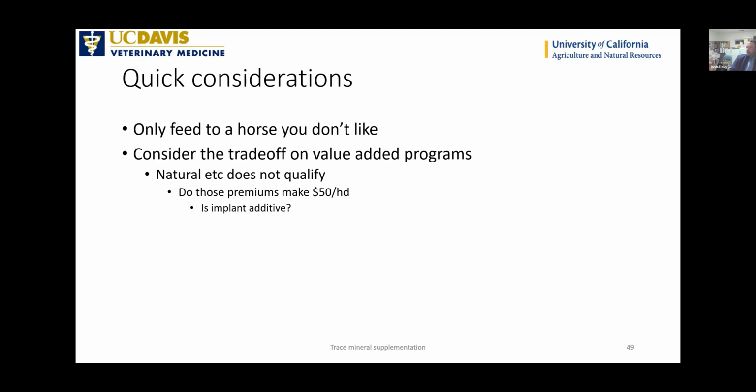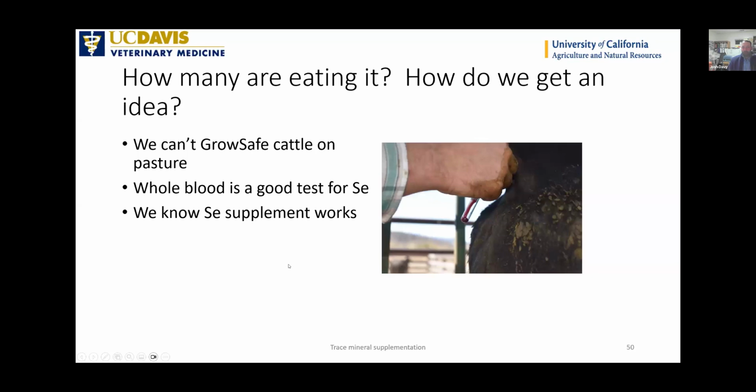And then the other trade-off is that feeding the Rumensin in the mineral takes you out of most of the branded programs, including natural. So you'd want to look back and see whether your premiums from the branded programs are making you roughly $50 per head, as well as what added benefits you may have from using an implant, and weigh that out in your marketing program. Maybe it works and maybe it doesn't for you, but definitely a consideration.